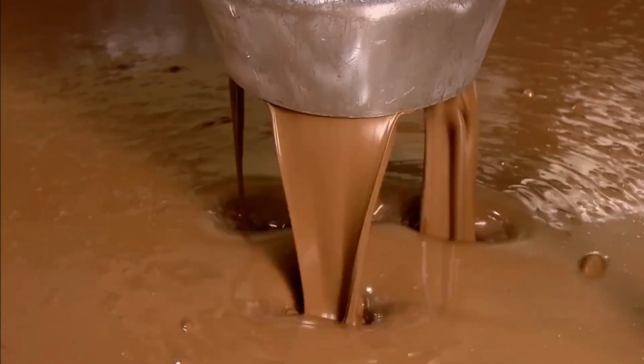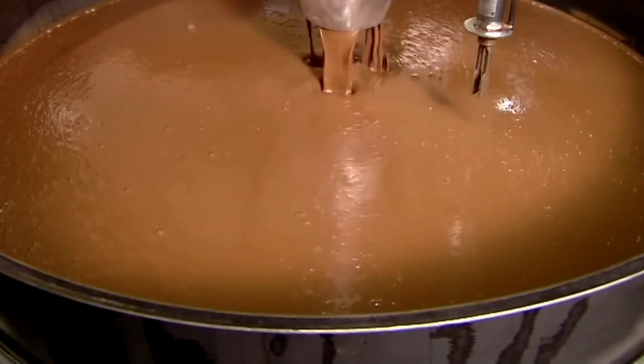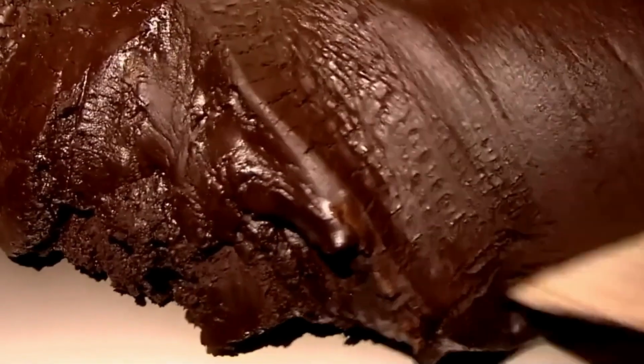But the real secret to perfect chocolate? Conching. This process was invented over 100 years ago and is still used today. The chocolate mixture is placed in giant machines with rotating rollers that continuously mix and grind it for hours or even days. This breaks down rough particles and releases hidden flavors.